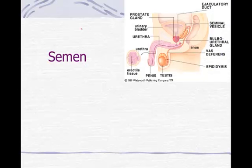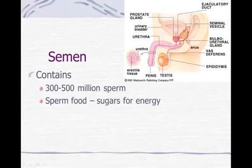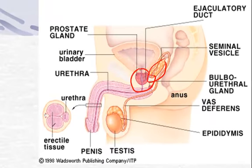The semen itself, so if we don't have a vasectomy in a certain male, the semen itself has different contents to it. It contains about 350 million sperm in a relatively small amount of semen that is released from the male through ejaculation. Besides sperm, there is sperm food produced by some of these other parts of the body, other glands. I believe the seminal vesicle up here is what is adding in some of the food that the sperm would need, sugars to help them swim, as well as pH buffers, which come from the prostate gland, which is found right up over here.